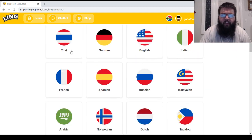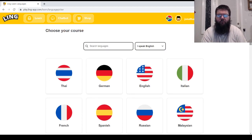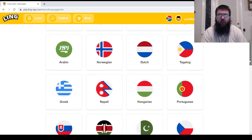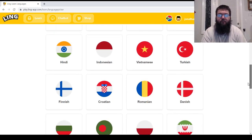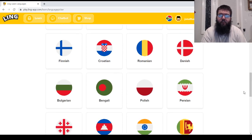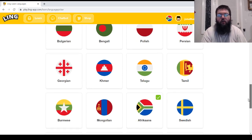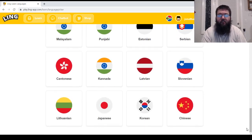From what I understand, Thai is always the main language that, when you first sign up, that's kind of where it goes. But here's the other languages. We got Thai, German, English, which is weird that that's on there, but because this is for I speak English, but Italian, French, Spanish, Russian, Malaysian, Arabic, Norwegian, Dutch, Tagalog, Greek, Nepali, Hungarian, Portuguese, Slovak, Swahili, Urdu, Czech, Hindi, Indonesian, Vietnamese, Turkish, Finnish, Croatian, Romanian, Danish, Bulgarian, Bengali, Polish, Persian, Georgian, Khmer, Telugu, Tamil, Burmese, Mongolian, Afrikaans, Swedish, Malayalam, Punjabi, Estonian, Serbian, Cantonese, Kannada, Latvian, Slovenian, Lithuanian, Japanese, Korean, and Chinese. There's a ton of stuff on here.